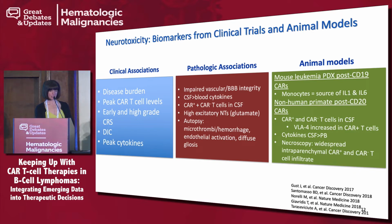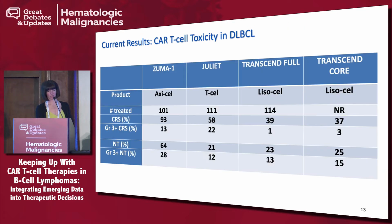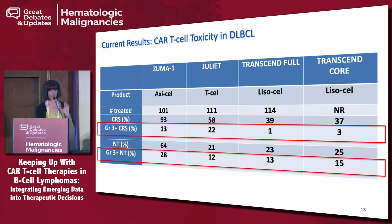And I'll also let him talk about this. I only put this up here to say that there have emerged some clinical associations that can predict neurotoxicity in particular, and those are important things to consider when you have a patient sitting in front of you, and also an important thing to consider when you think about the data I'm going to show you on the next slide, which are the rates of high-grade toxicity seen across the studies in lymphoma.